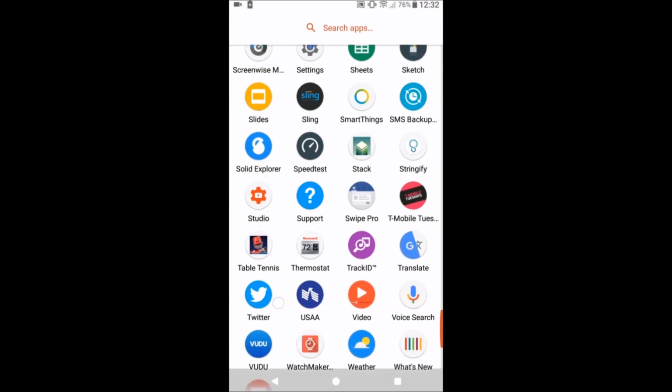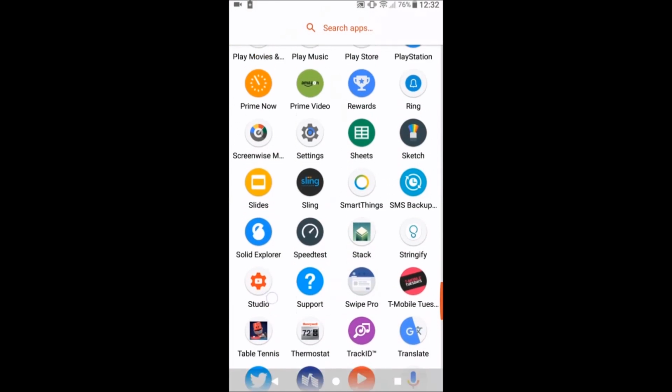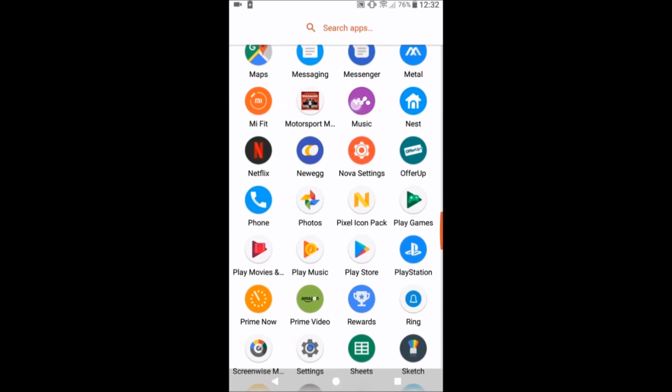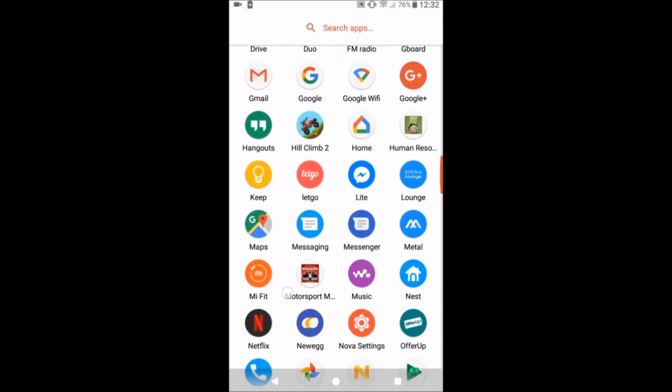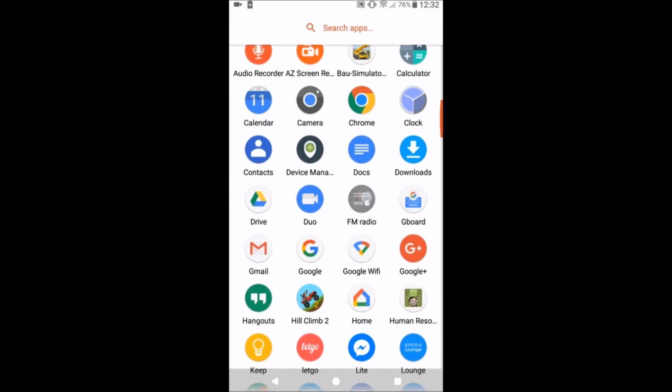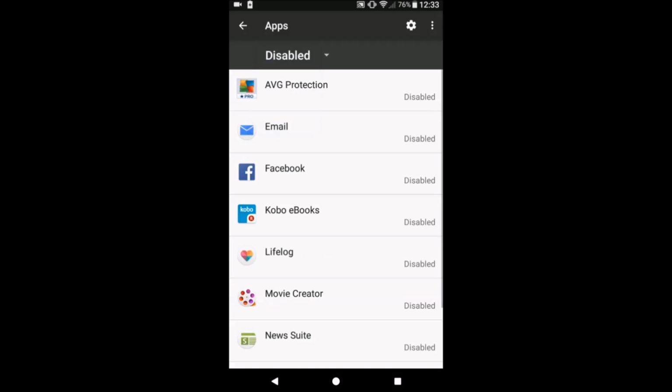Unfortunately, Sony did include some bloat software, but you can of course disable this if you wish. I would have liked to have seen Sony just use the Google apps, such as the Google Dialer, calculator, clock, etc., versus using Sony's proprietary applications.